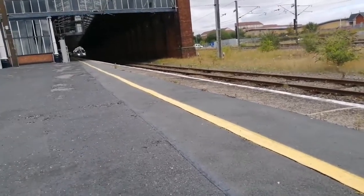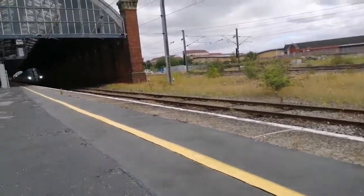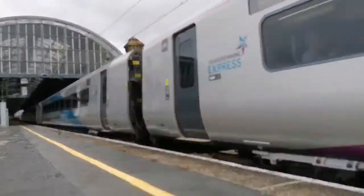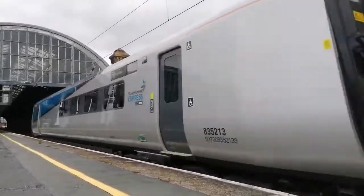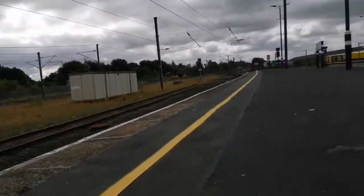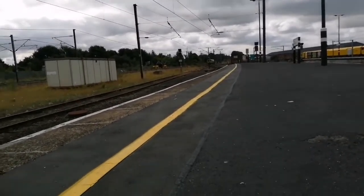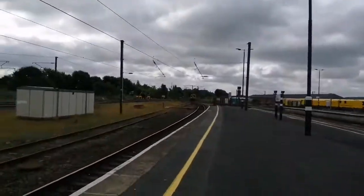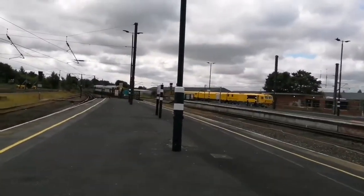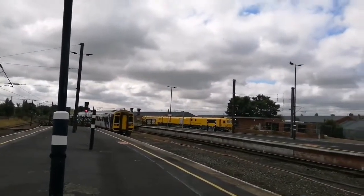Departing now is the TransPennine Express service off to Liverpool Lime Street from Newcastle. 3-2-213. Next service arriving is the terminating service from Saltburn, a Northern service. This is a terminator from Saltburn, and I'll be going back out in another couple of minutes, back out to Saltburn. So yeah, it's 185850.